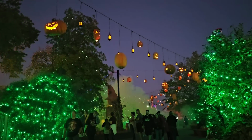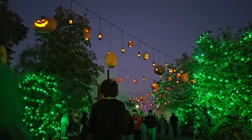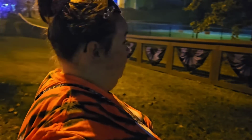It's so cool. This was like my favorite scare zone last year, so I don't know. Hopefully they show up. Looks like they got Diamondback started up, probably my favorite roller coaster in this park. So we talked to a lady and she didn't know where the scare actors were, so I'm not really sure. That was one of our favorite scare zones though.